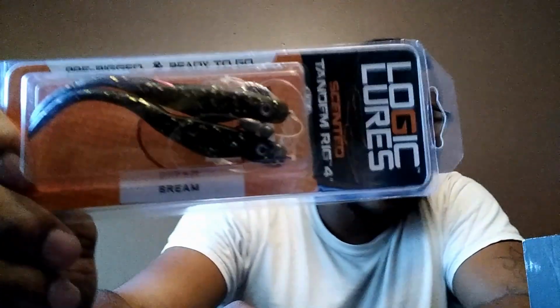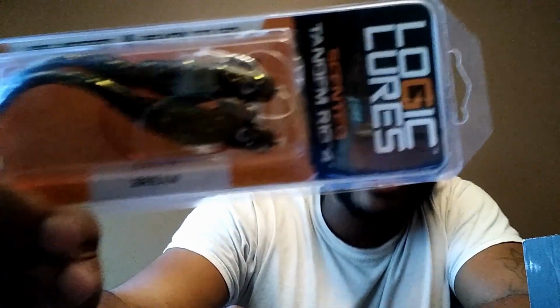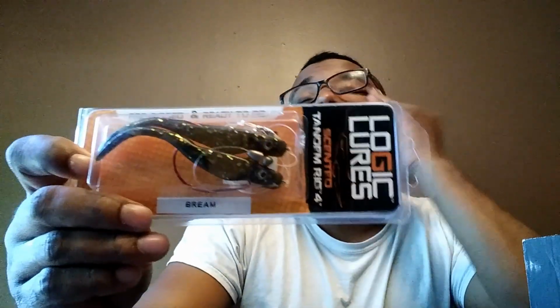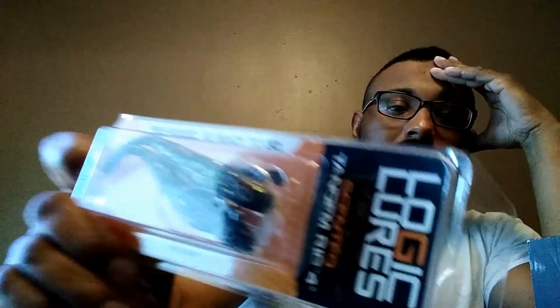So, this weedless, reusable jig. I don't know, it looks kind of funky. Got this weird paddle tail thing going on, fluke style. It might tear up in some dark, dirty, dingy water. So if I get around any of that, I might throw that in dark, dingy water just because it's a darker color, and it's got that fleck in it to give it that shine. So that's bait number 2.